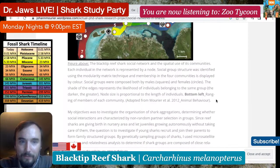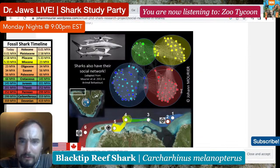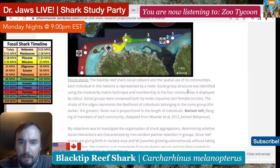Let's see. Oh, here we go. The males are squares, the females are circles. Interesting. Okay. Interesting. Node size is proportional to the length of individuals.